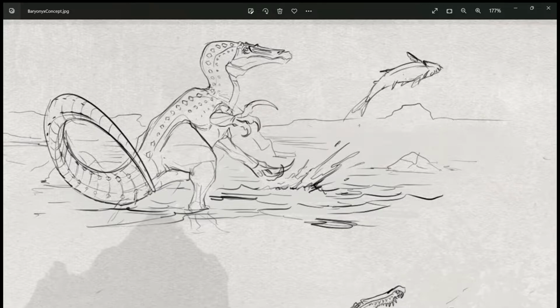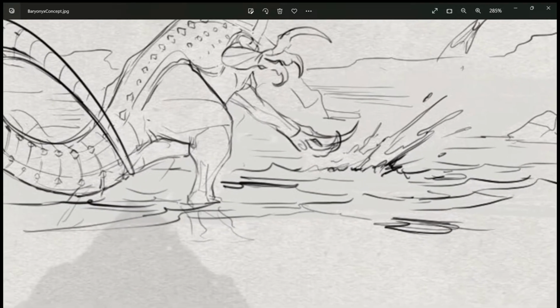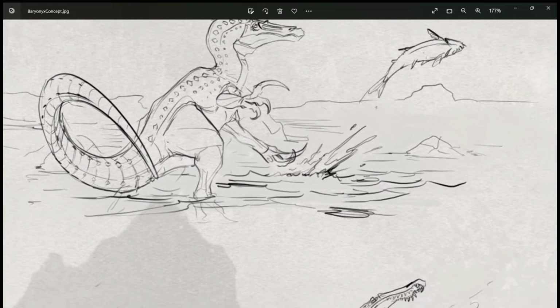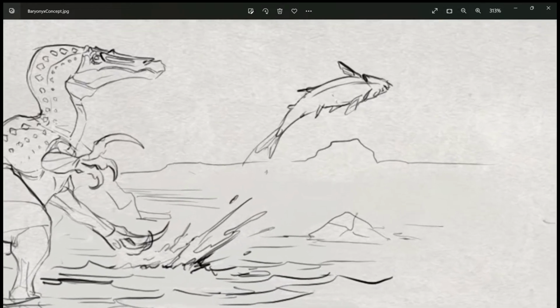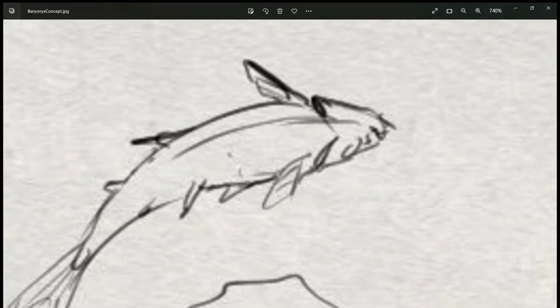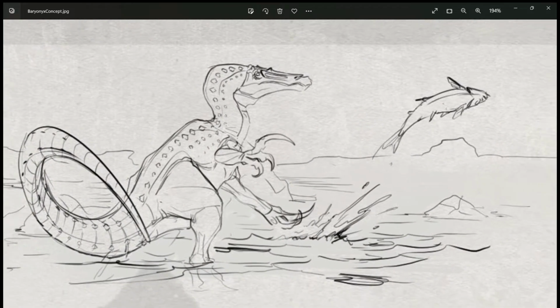We see a Baryonyx missing a fish, or maybe slicing a fish out of the water. Really, maybe the Baryonyx has killed it and flung it out of the water, or maybe the Baryonyx has missed it. It's quite hard to tell, but you can definitely see the Baryonyx is standing in the water, so this could show that the Baryonyx can stand in shallow water, looking down on deeper water, waiting for a fish to come past, then it catches it. But I can't really tell if this fish is alive or not. It's quite hard to tell.